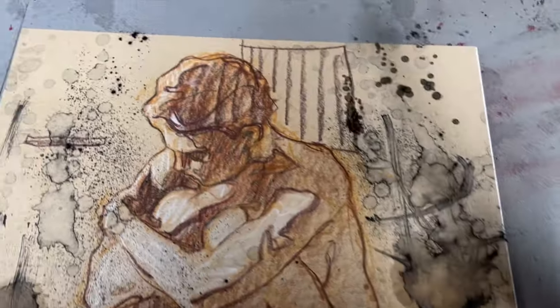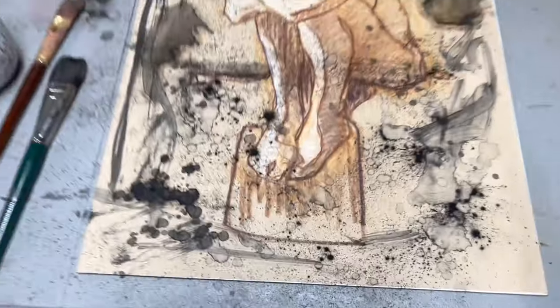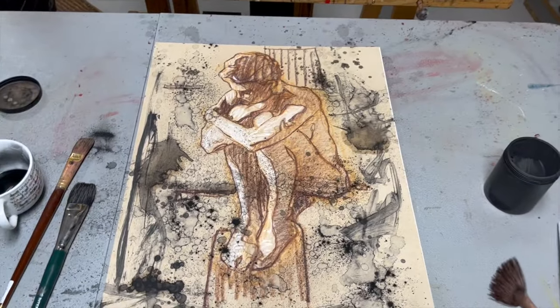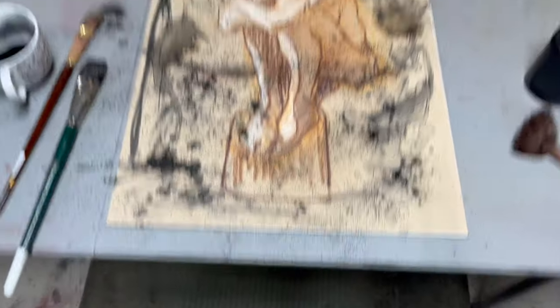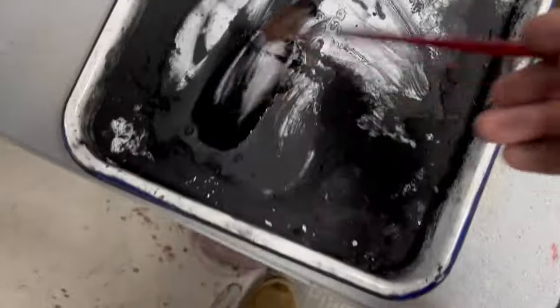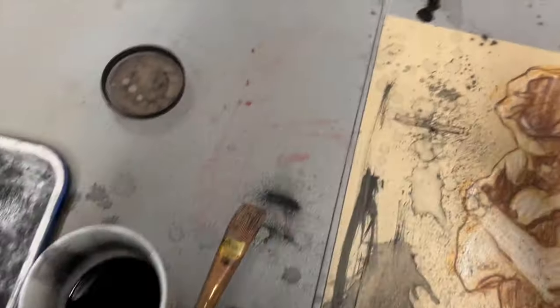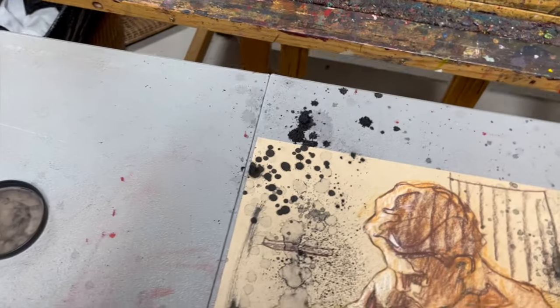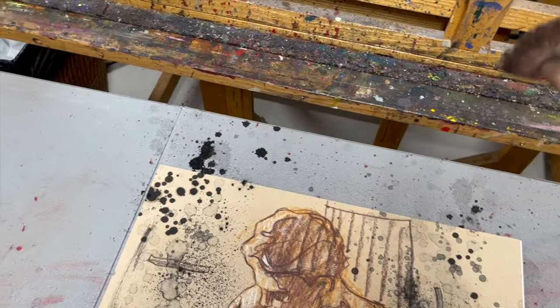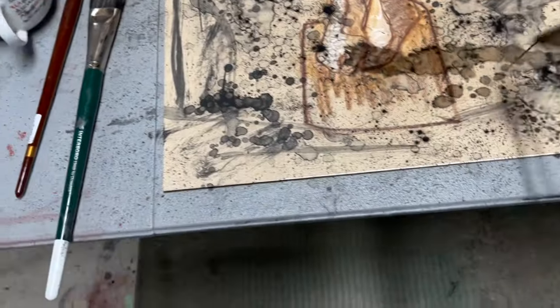So you see how, to me, this is starting to get a little more interesting as far as having a little bit of variety and not just a drawing on paper with that. Now you can do as much or as little of this as you want. And it just depends on what you're going for. All right, so that kind of gives you an idea there.